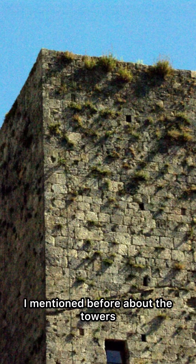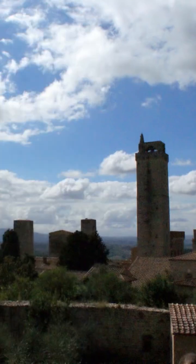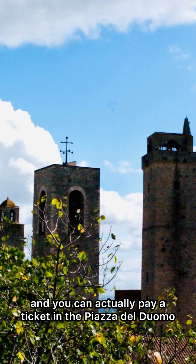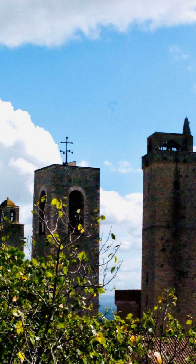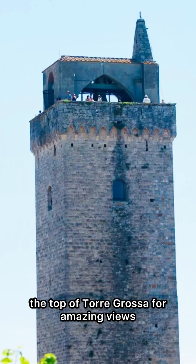I mentioned before about the towers. At one time there were 77 towers in the Middle Ages in San Gimignano. The tallest tower is Torre Grossa, the one on the right, and you can actually pay for a ticket in the Piazza del Duomo and climb up to the top. It's about 155 feet, so just keep that in mind. And you can see the people up at the top of Torre Grossa for amazing views.